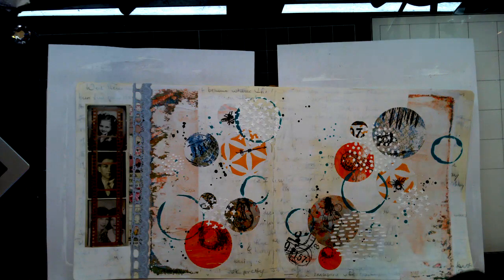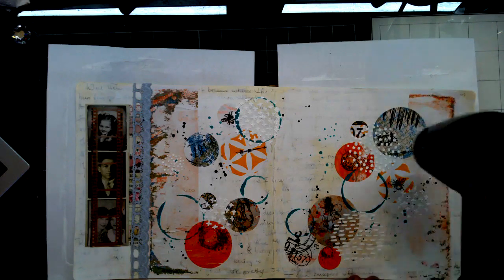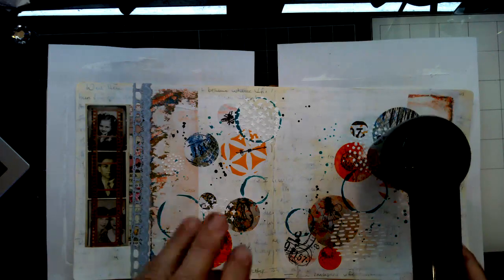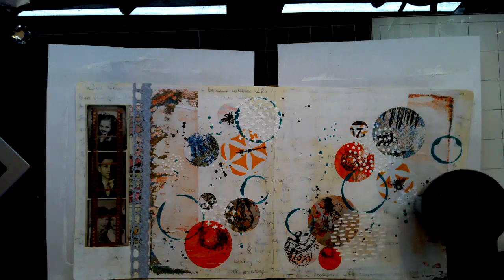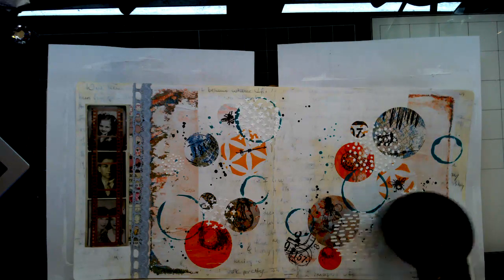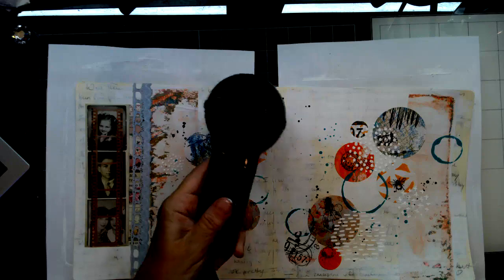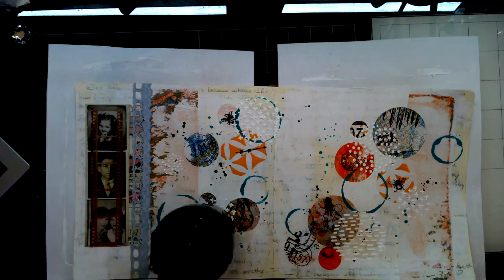So I am going to dry this a little bit, just a little bit. If you do put too much heat on your modeling paste, it will become puffy. But then when it cools down, it just goes back down. It's no biggie. And you might like that effect, especially if you're spraying a color over your modeling paste. You might like that cracky look.